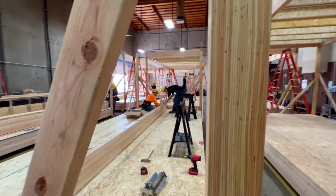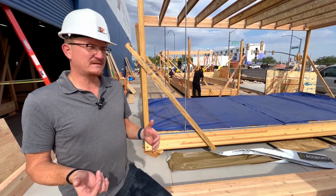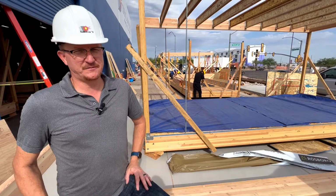I just feel really good at where we're at. Things are really progressing and some of them are a little behind schedule, but they're gonna work hard and they're gonna catch up and it'll be all good.